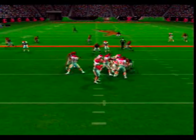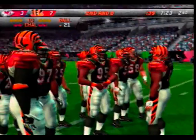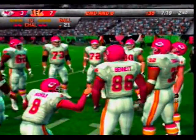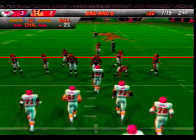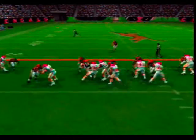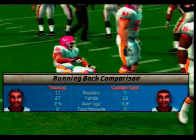Dropping back to pass on first down. Steps up. Throws it. He finds his man. Good play right there. The defenders forced him to make a move that would get him nowhere. It's second down and 8 to go. Ball on the 21-yard line. Taylor is there on the stop at the 25-yard line.